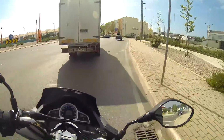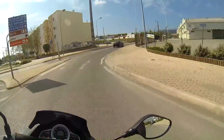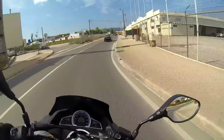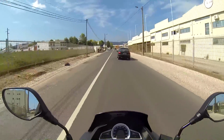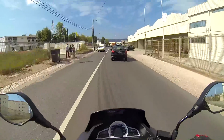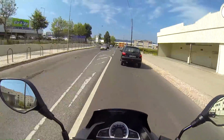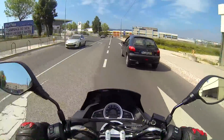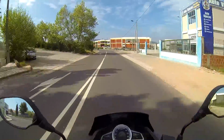So yeah, this is the PCX. Not really sure why Americans don't like scooters, because these are great for in-city commuting. Well, you do have the issue with not being allowed to filter, because if you could filter, these things in New York would sell like hotcakes. They're so thin and so light, you can just squeeze yourself into everything.